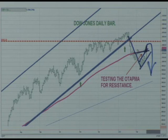Okay, traders, let's look around. We have a few more charts to show you, and we will start to look at a couple of international indices as well.